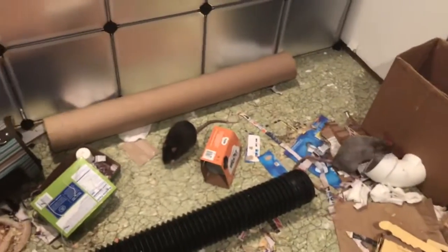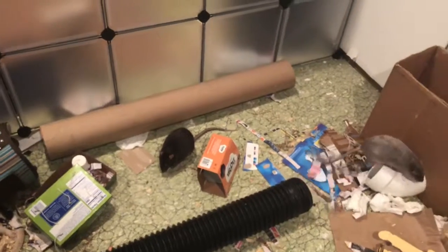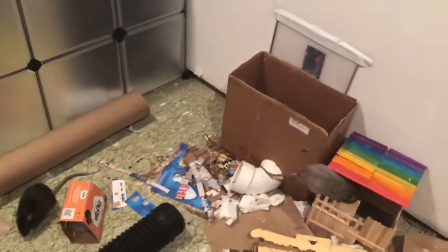taking some nibbles, so I thought that would give them a little bit of fun and enrichment, especially since I'm not really going to be able to spend a lot of time with them tomorrow. So that'll give them something to do while I'm at work tomorrow and tomorrow evening.